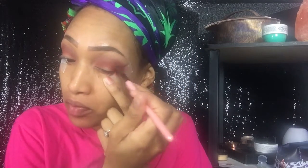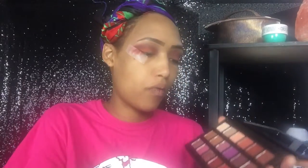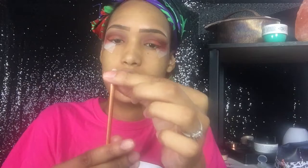So I'm just going to keep going in with this color on that outer V, like such. For the lid, we're going to go in with this color right here, which is called Celestial. And we're going to take a small, almost like a concealer brush. Huda actually normally has pretty good glitters and pigments, so I'm just going to put some on the brush, spray my brush, and then pop that onto the lid like such.